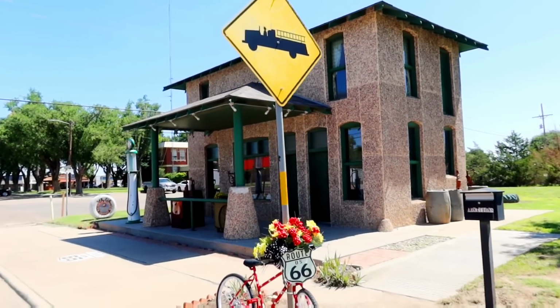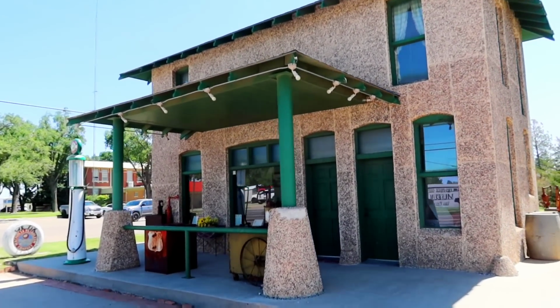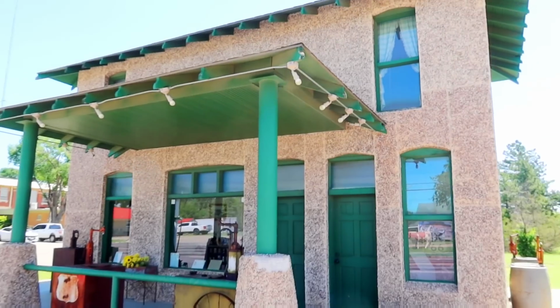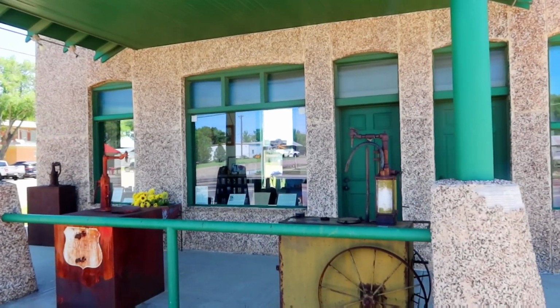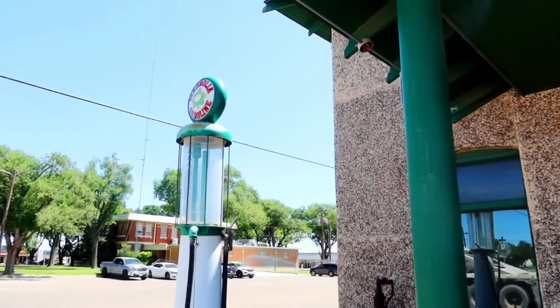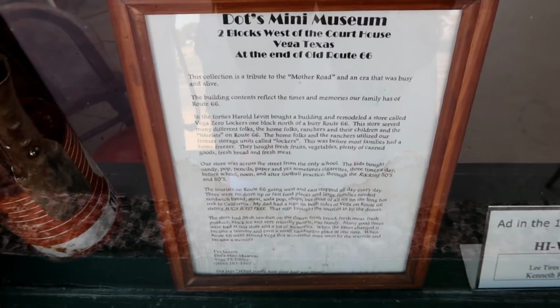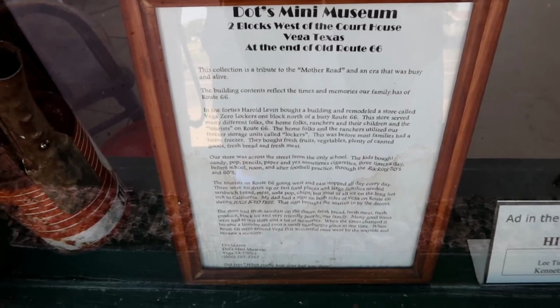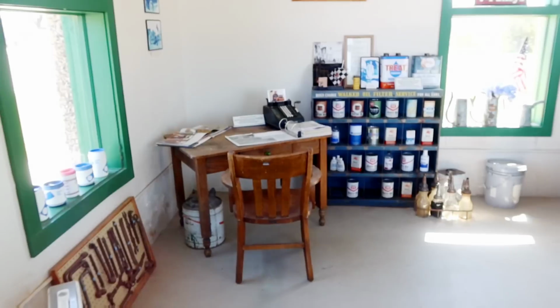Check out the old Route 66 service station. Isn't that great? I don't think we've seen one quite like this yet. This one actually has stuff all inside, like a museum. It's Dot's Mini Museum. The collection is a tribute to the mother road of an era that was busy and alive.